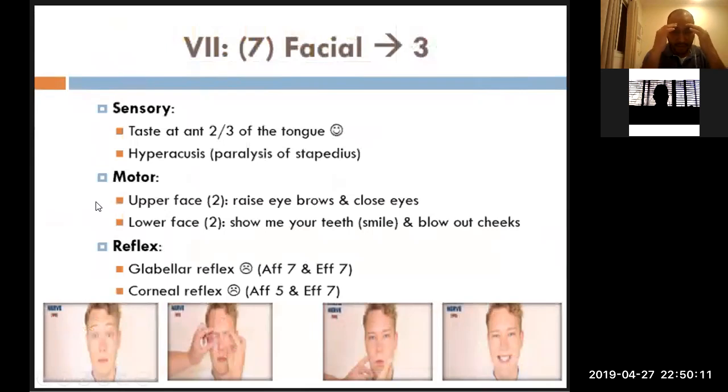This is number one, the eyebrow. Number two, ask the patient to close his eye firmly, and you will try gently to open the eye to see if he can resist opening of the eye or not. If there is facial palsy, you will find wrinkles on one side and no wrinkles on the other side. So it means there is facial loss.